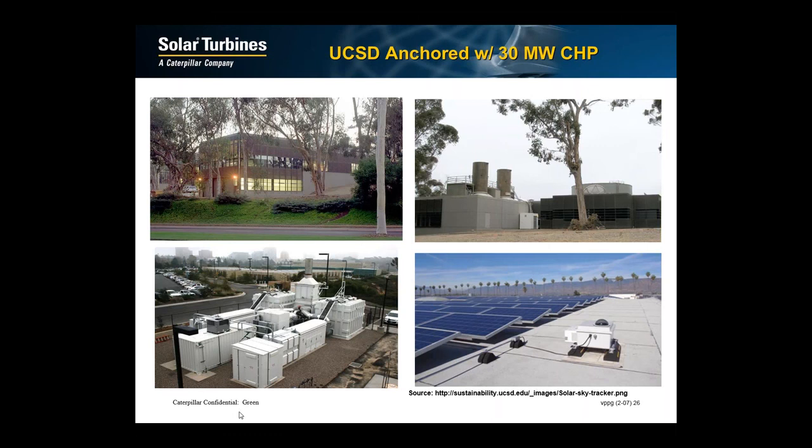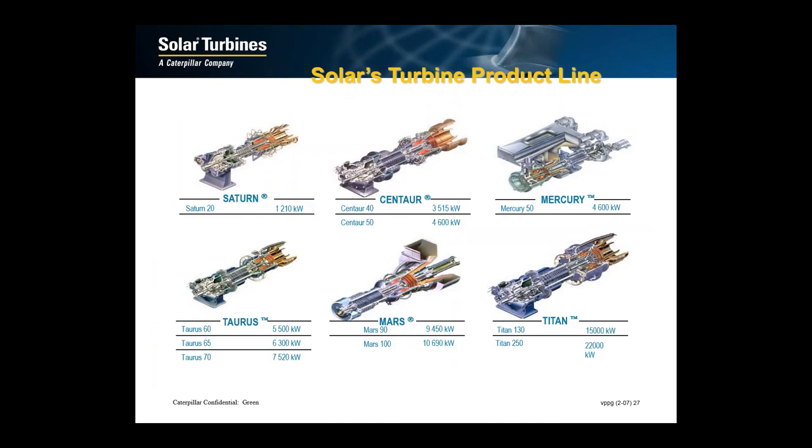Here's an example of a microgrid right here in my backyard. University of California, San Diego has two of our 15 megawatt combustion turbines as the anchor of their CHP. But they also have fuel cells burning digester gas, and they also have solar photovoltaic. So they've integrated all that in and have a microgrid to allow them to best choose which options to pick in terms of their energy production. But I think CHP is probably the ideal way of anchoring any future microgrids.